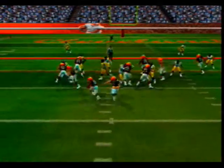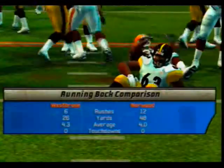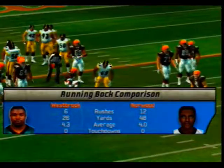The Steelers come out in a 4-3. Robertson is there on the stop at the 24-yard line. So let's take a look at how this back compares to the opposition.